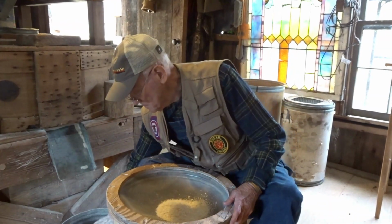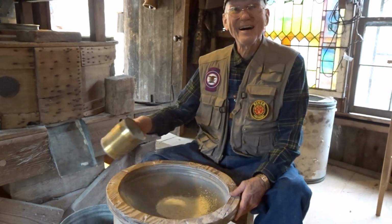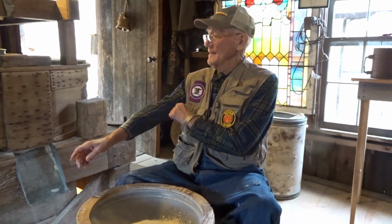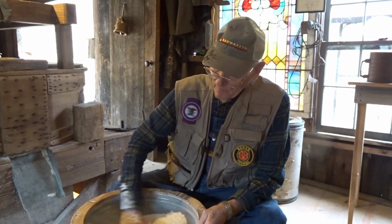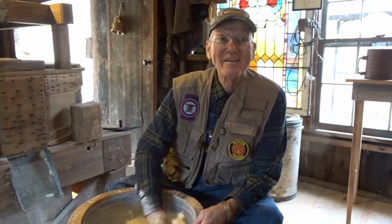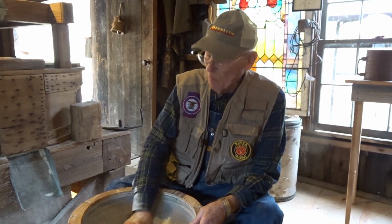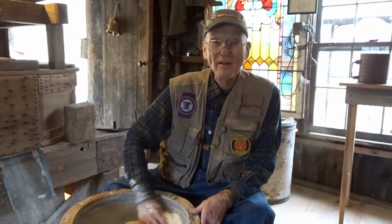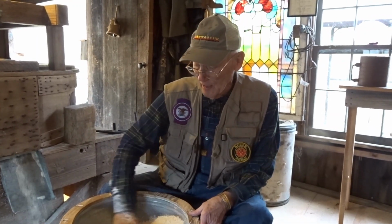So there's an art to making grits. There's an art to making grits. I don't know about that. It's just not many people doing it anymore. That's a fact. Well, you can buy a little old metal one. They're real small. I've never fooled with one, but I know you can get them.